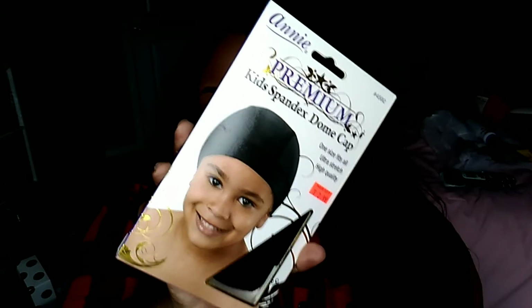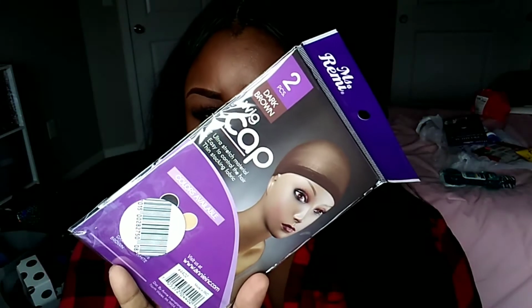Alright, and I also got a dome cap, because you need that to make your wig. Let's see, and then I'm also ordering some light brown wig caps, so they can match my skin tone, because the only ones they had at the store were dark brown. And this will be okay for now, I'll just have to put my makeup and stuff on it so it can match my scalp a little bit better, because I feel like that's a little too dark.